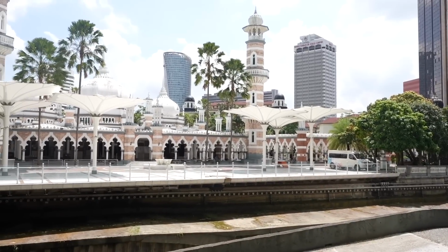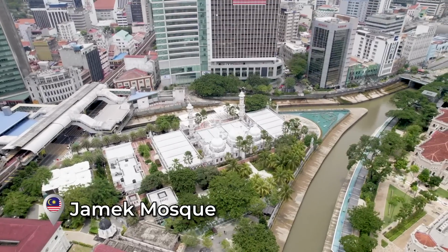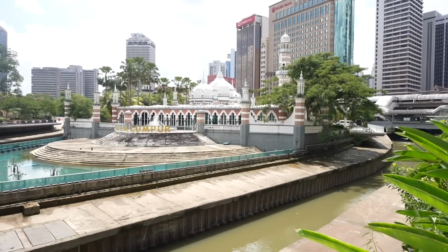Another major landmark nearby is the Jamek Mosque, which sits at the confluence of the Klang and Gombak River. This is one of the oldest mosques in Kuala Lumpur, dating back to 1909, and is known as the oldest place of Islamic worship here in Kuala Lumpur.